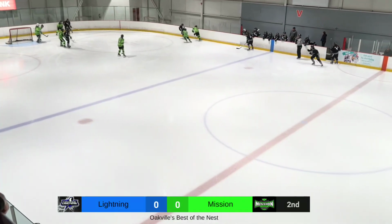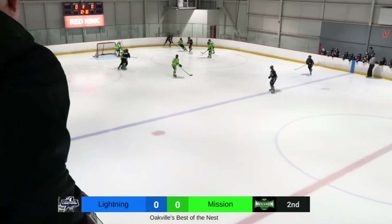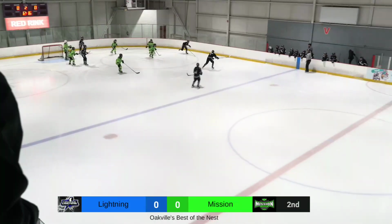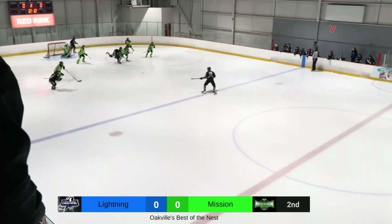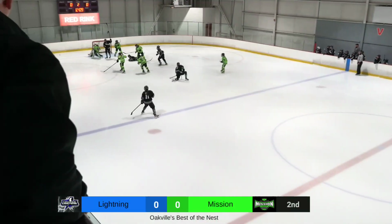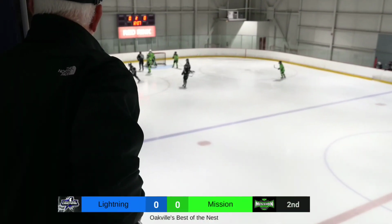Now on the offensive side trying to fish it out. Bolts coming in. Bottom of the left circle. Right circle. In the right wing corner. Kicked forward by Lightning. Out towards the blue line. Cut off by the Bolts. Coming to pass one to Gianna. Gianna pokes it free. Picked it up by Helen Lane. Out to the left point. And a fan on it. Kind of in the left wing corner for Helen. We're going to get a penalty here.